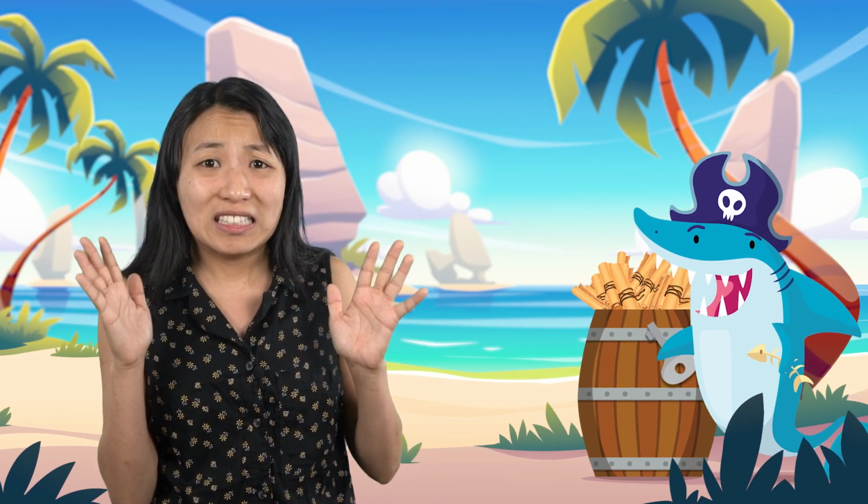A shark! I think he's trying to scare us. There may be a lot of things that we have to do while we read, but reading comprehension is not scary. Oh, looks like he's guarding the final key. We have got to get that final key to reading comprehension so we can open the treasure chest.